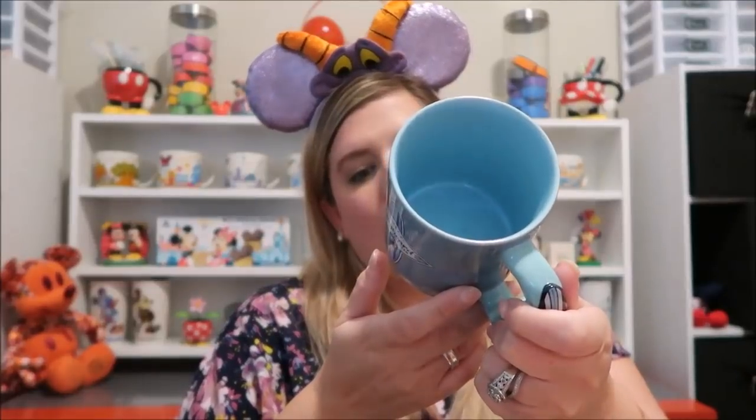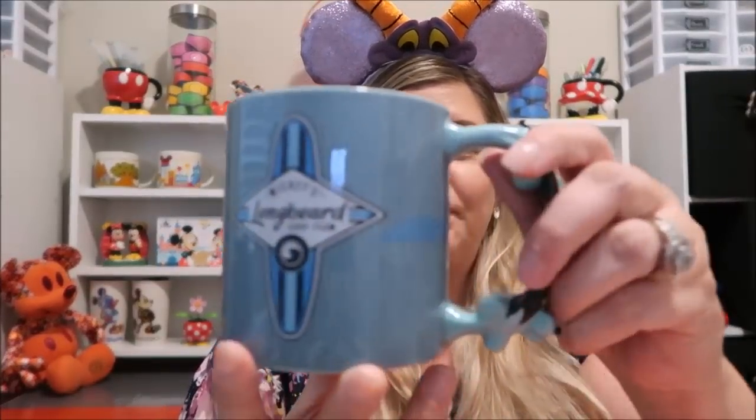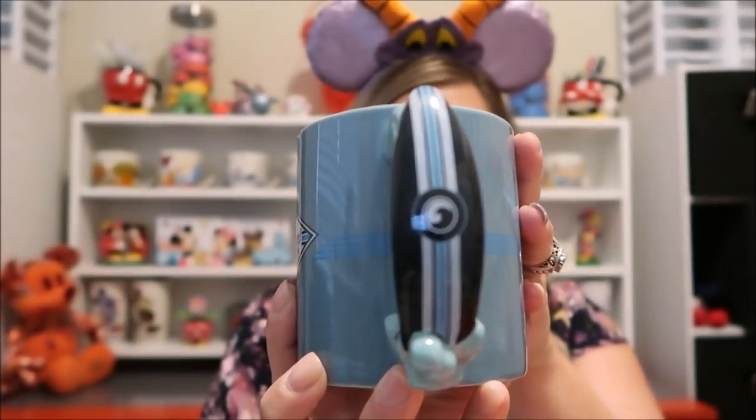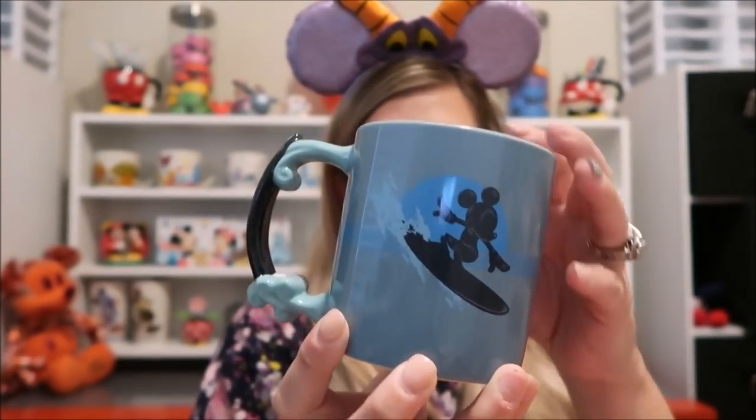It's a blue color. They retailed for $19.99 and they're on sale for $5.99. How cool is this, right? And then there's Mickey, of course, so just love it.